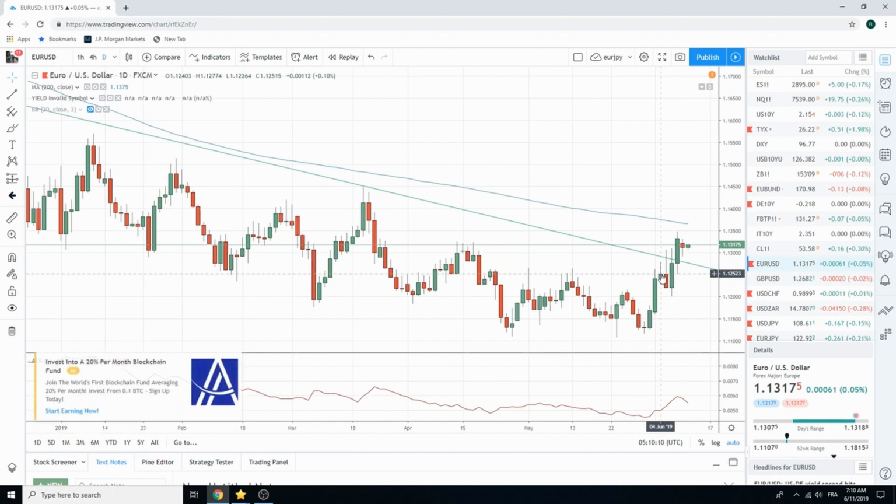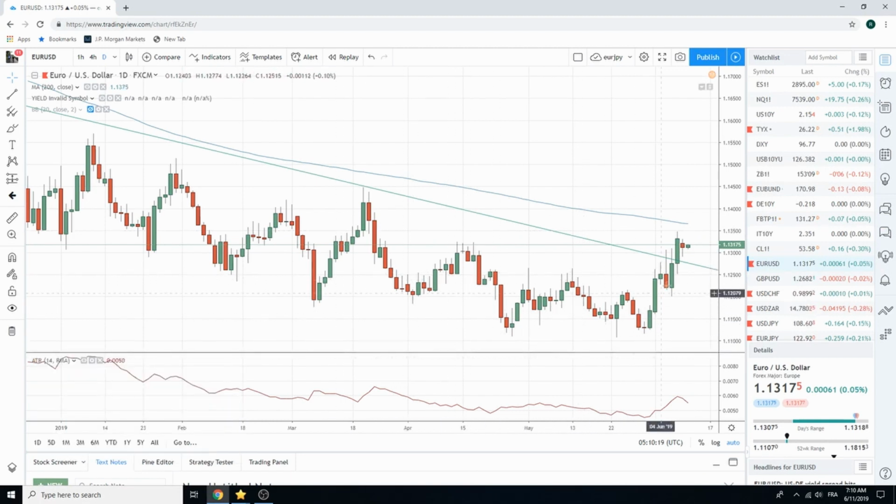Obviously, Friday's range, 112.50, 113.50. Total inside day yesterday, and this will be telling. Breaking the non-farm range, so 113.50 or 112.50, we still retain a bullish bias.